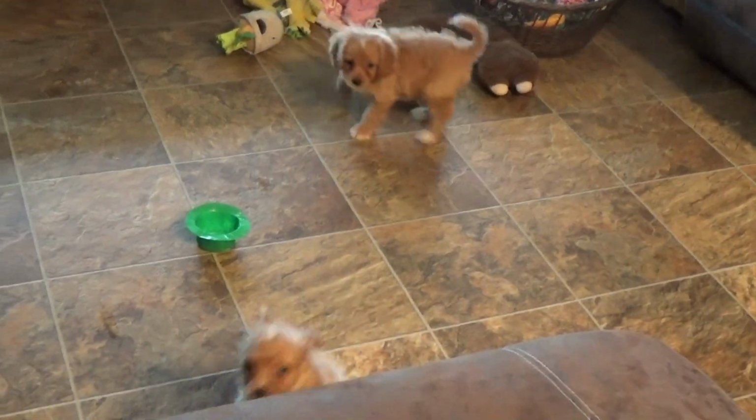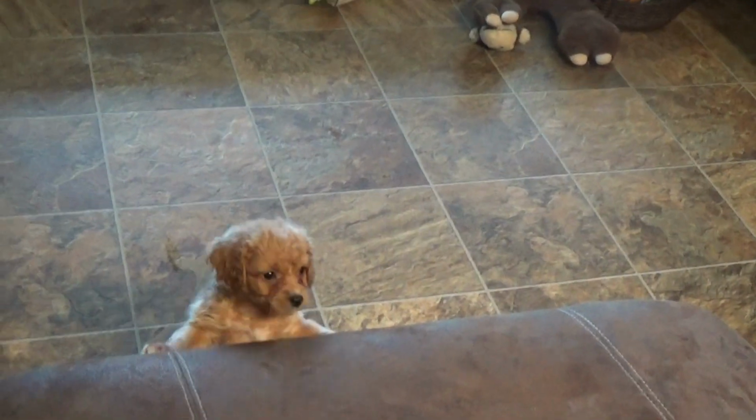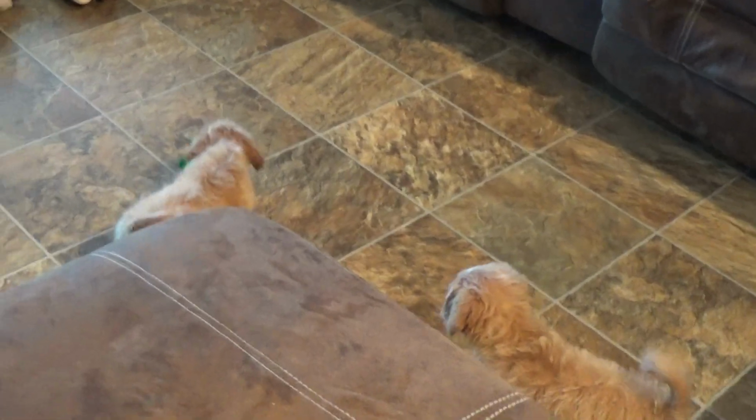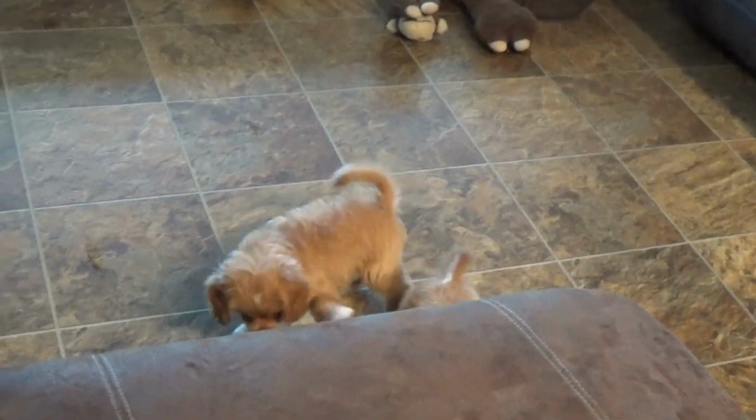Of course, you're going to want to brush them once a week or so because hair has to go somewhere. And although it doesn't fall out all over the house, it will separate from the coat and make little dreadlocks, little knots, so you want to brush it out. Plus, brushing helps you to bond to your puppy and your puppy to bond to you, because that's very similar to mom grooming them.